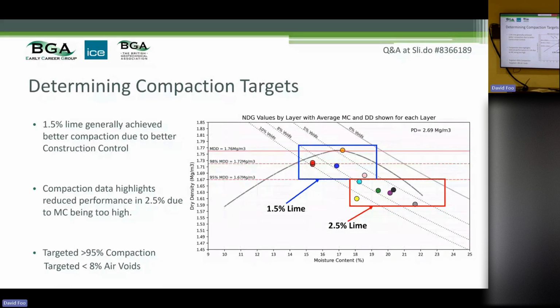And then from all of that, we updated Table 6.1 with the updated compaction requirements and the air voids. And we confirmed that this glacial till could essentially be used, which we then sent off to HS2, and Paul approved it, I think.